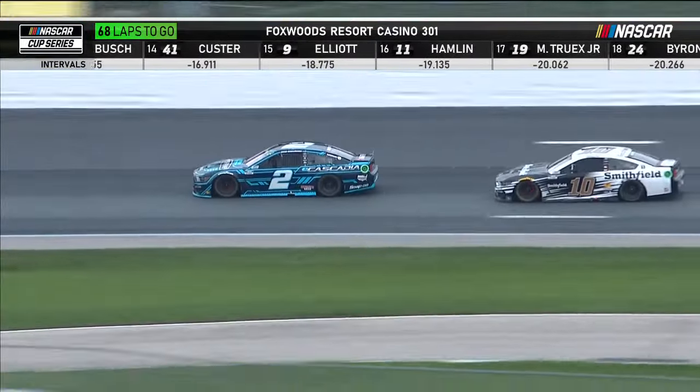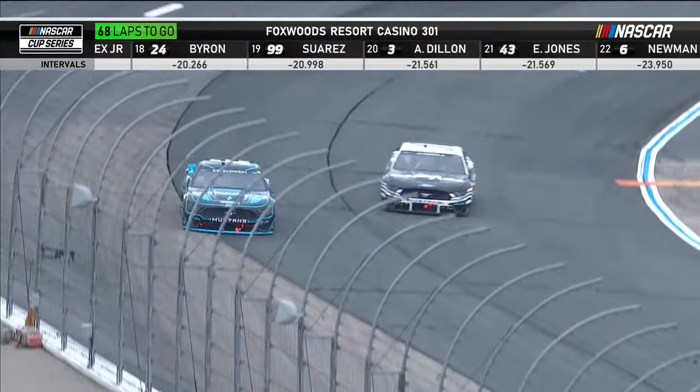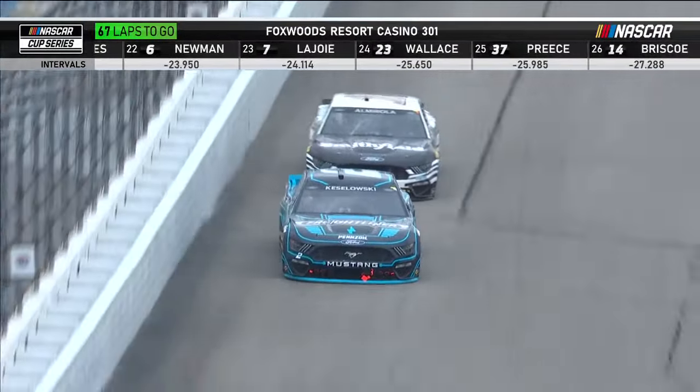Looking at Brad here, I wonder how hard he might race this 10 car. He sees how quickly Eric is running down. Thought for a second there that Brad might be letting him have the spot off of turn two, but Brad continues to race hard here for second place.